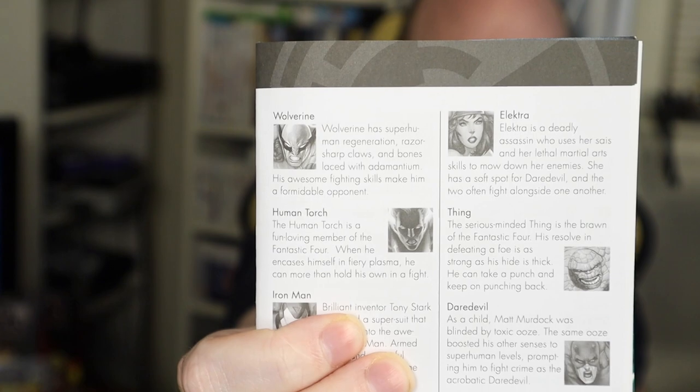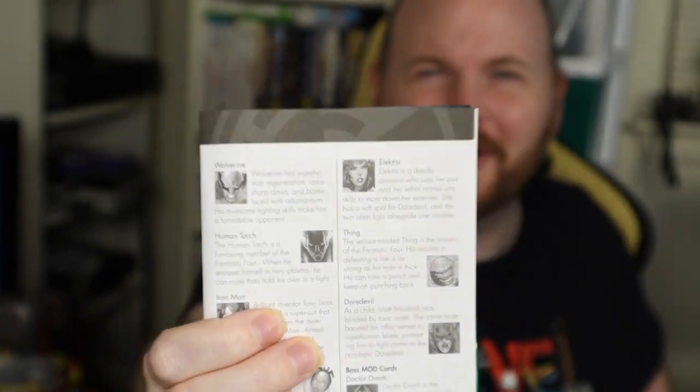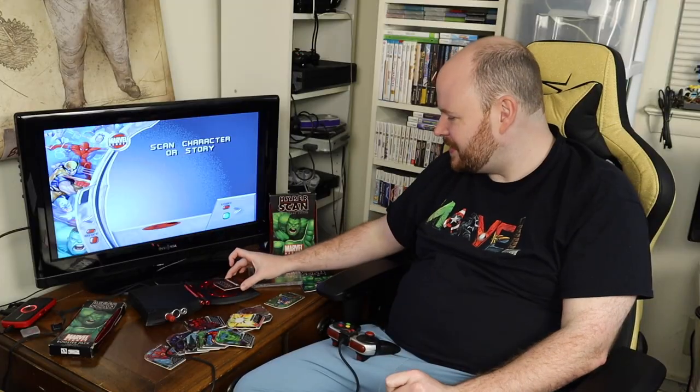Although, funny thing, I noticed while going through the manual that Wolverine is actually one of the characters that you can play as, so... I wonder, could I maybe take the Wolverine card I got for the X-Men game and make it work in this one? Nope, sadly not. And the thing is, this could have been one of the saving graces of the system.